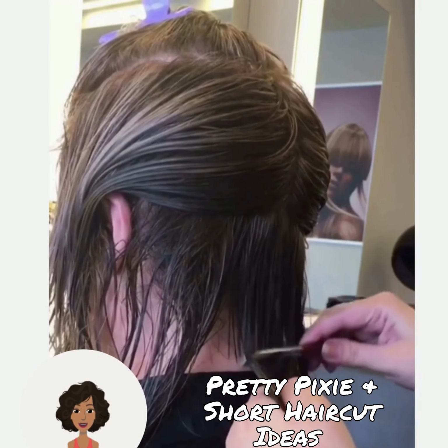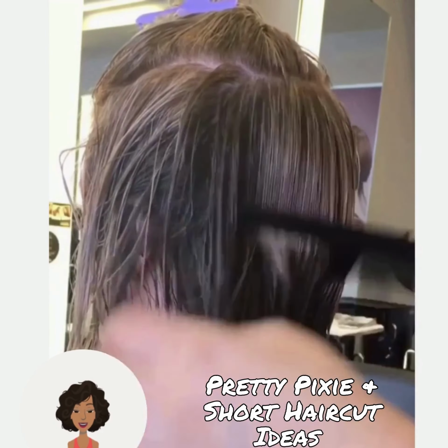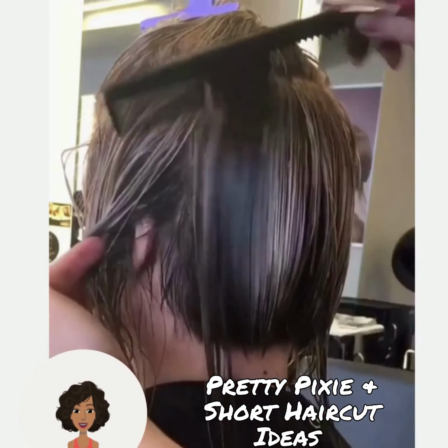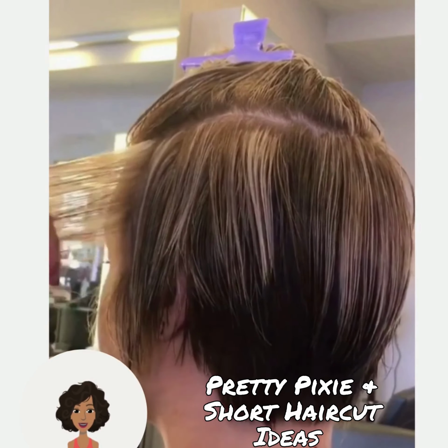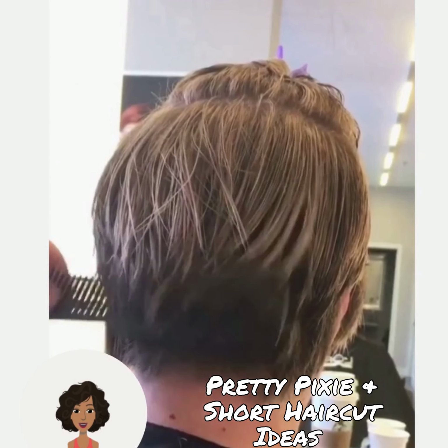If you are new around here, my name is Danielle, and today's video is going to showcase a variety of pixie haircuts and short hairstyle ideas. So first up, we see this beautiful golden pixie hair transformation. The stylist is doing a nice classic pixie with this one.